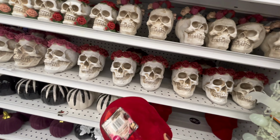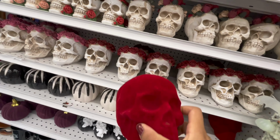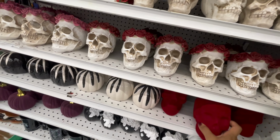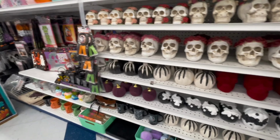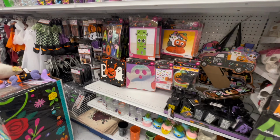She is red hot. I really love this suede. I don't know, it's not really suede, but like a velvet material. So pretty. It reminds me of a red lipstick I used to have.